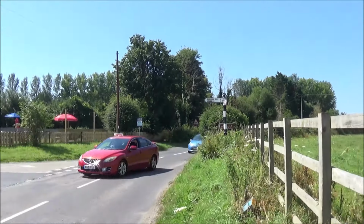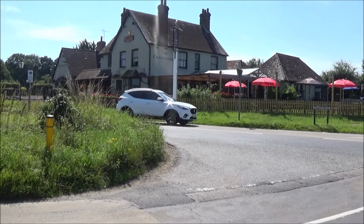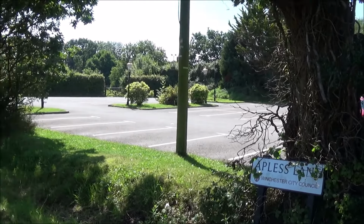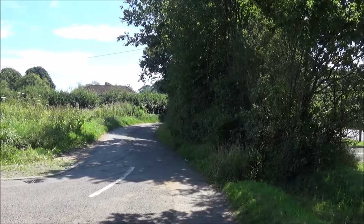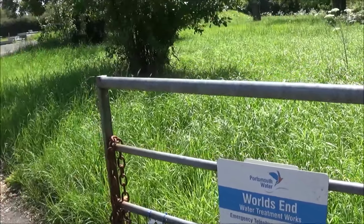So when we come to the road, we have a crossover into Forest Road alongside the Chairmakers. Just past the Chairmakers, we turn right into Atlas Lane. So for all you flat earthers that wonder what's at the world's end, it's the water treatment works.